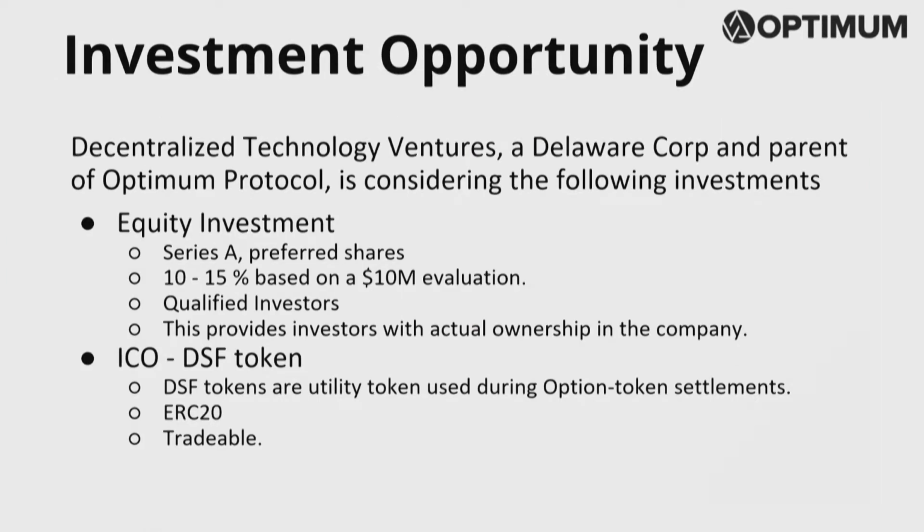So the investment opportunity, just to let you know, we're considering doing a Series A round where we're going to sell 10% of the company or so for a $10 million valuation. But we're also considering an ICO of our DSF token, which is a utility token used when we settle the option agreements.